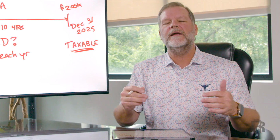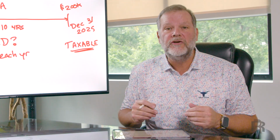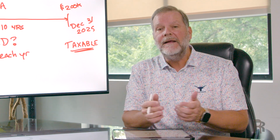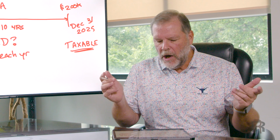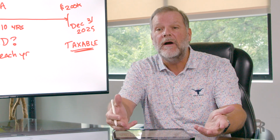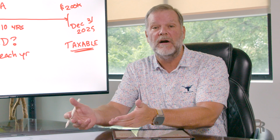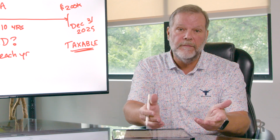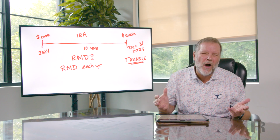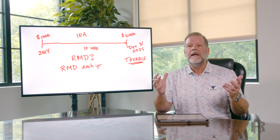So then the IRS is like, okay, no, we're going to want RMDs each year. And of course, it takes them like 2 years to figure this out. And then they said, well, if the person you received the money from was old enough to have RMDs, then you're going to have RMDs each year. But if they were younger, maybe you don't. And now here we are.